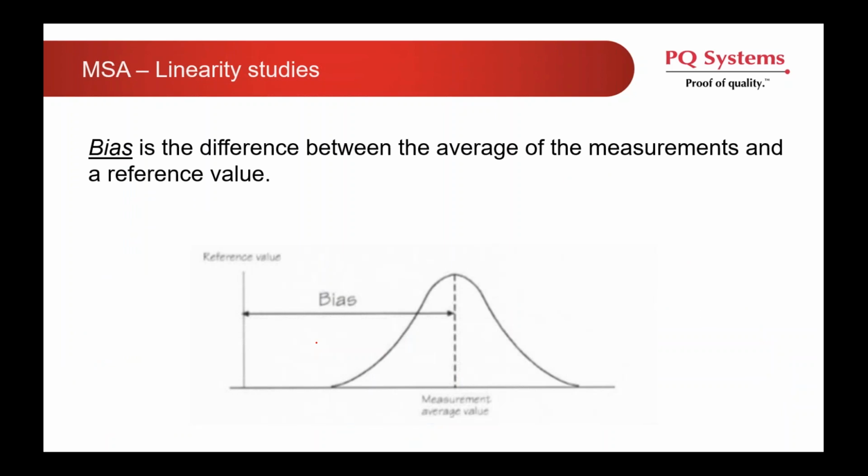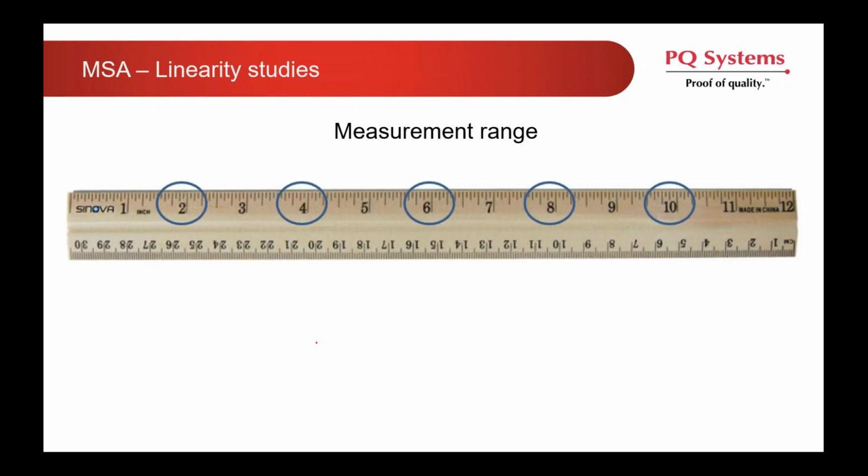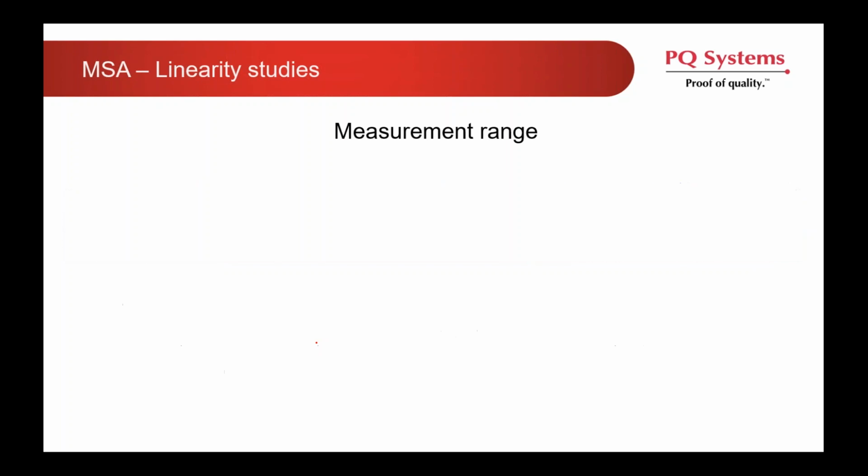So just a quick review, we're again testing for bias. We want to see, are we close to the reference, or as close as we could possibly get to the true reference value, or are we way off? So completing a linearity study, we're going to be taking a particular sample here. We've got one of those rulers that I probably stole out of a kid's school book bag. And we're going to be breaking that ruler down. It measures from 0 to 12 inches, and we're going to divide it up into buckets of 5. From 0 to 12, we'll select parts at the 2, 4, 6, 8, and 10-inch marks. That'll be a way to determine, do we have any bias at the low end, the middle, or the high end of what that gauge can measure.